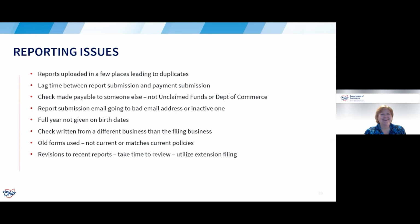No, that doesn't work. The likelihood of any more with the retention on some of the places that are uploaded expires after so long. So that's a problem. Checks need to be payable to us, to the unclaimed funds or Department of Commerce, not to the owner. Again, we will have to return the check to you. That delays the report being processed and delays the people getting their funds back.